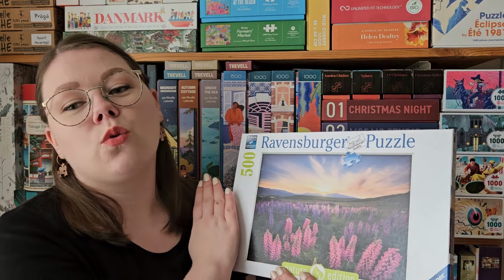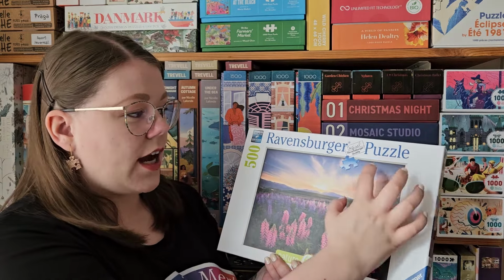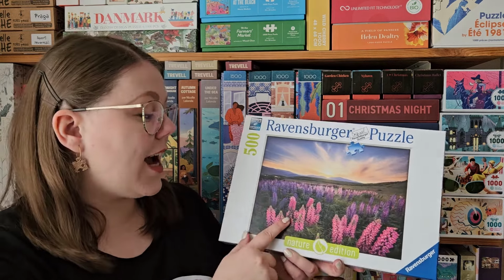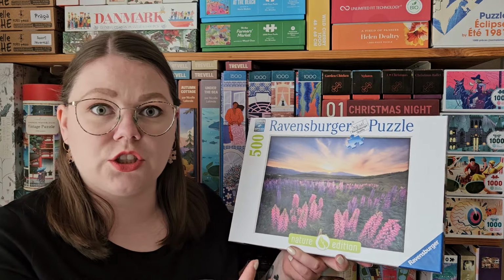I've talked about it before. I think I talked about it in my last video. I'm not good at sorting anything other than the edge pieces at the beginning, but here the sky was really obvious. So we sorted out that, and she got all the sky pieces and the edge pieces for the sky. And then I had all the other pieces, and I started out by pulling out all of these very pink pieces because they just really stood out.